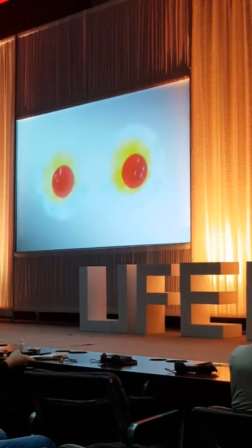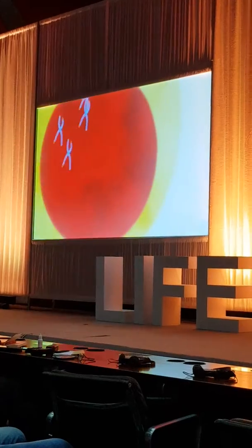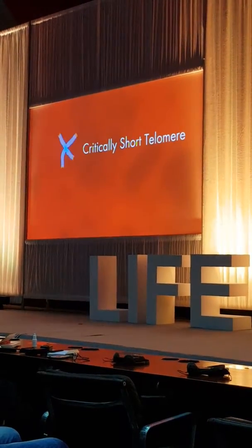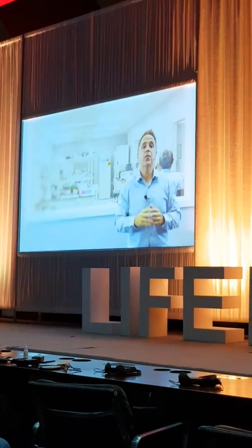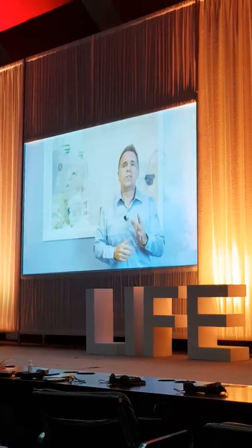The older the cell, the shorter the telomere gets, until a certain point that whole plastic cap is completely gone, and it's called a critically short telomere. At that point, the cell can no longer divide. It's an age-old cell.